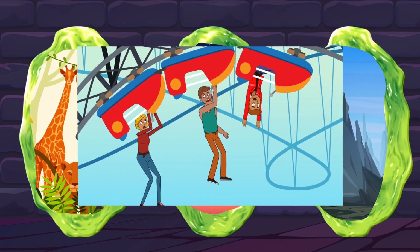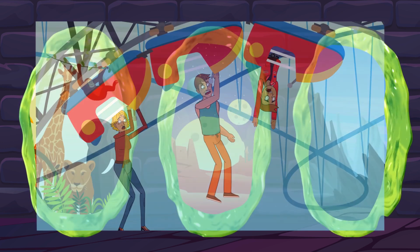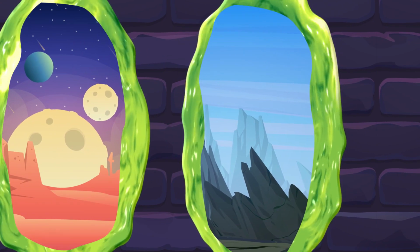Remember the roller coaster mission? Thunderbolt Titan can fly, so he can choose the third portal and fly to safety from the steep hill.